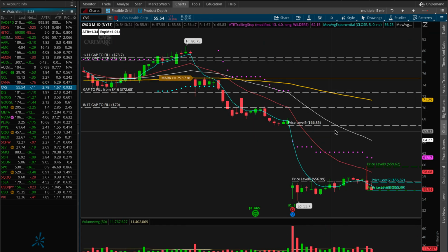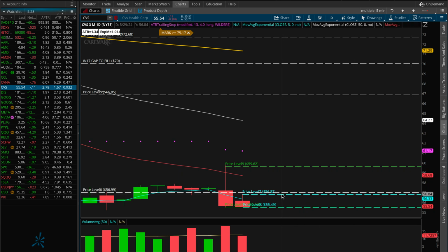CVS is an inside day candle. If CVS breaks above 56.82, then the target is 59.62. To the downside, if it breaks under 55.49, then the downside target is 55.52, which is really, really close, right?